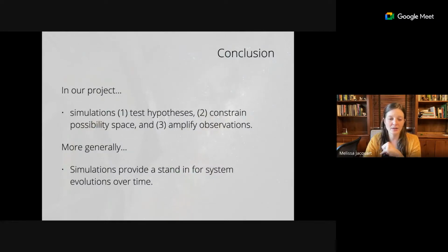All right, so in conclusion, this is an overview of some of the main themes from my work in my research group. We're looking at simulations helping test hypotheses, constrain possibility space, and amplify observations, and figuring out how they provide a stand-in for evolutionary systems over time. I think they help us move from that sort of static image to giving you more diachronic data. That is, assuming you use it in the right kind of way, there's more information carried in astrophysical observations than if you looked at just the picture alone without the simulation.